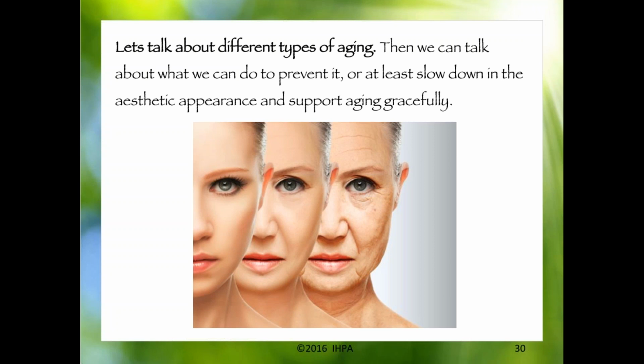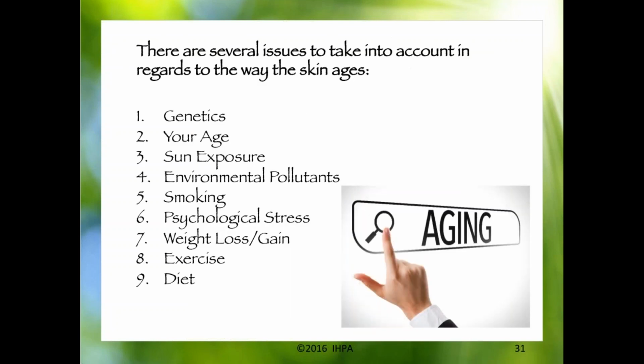And always be mindful of the fact that you are more than what you see in the mirror. So there's my little PSA, and now we can dive in.